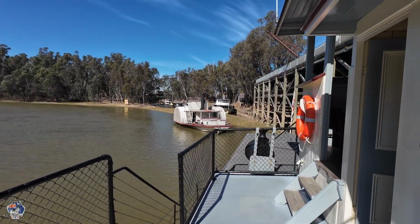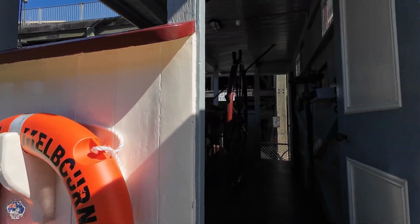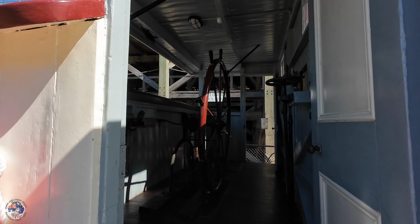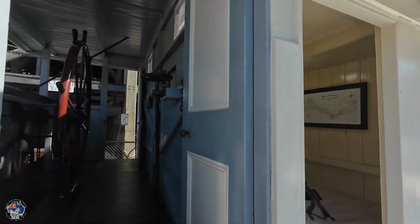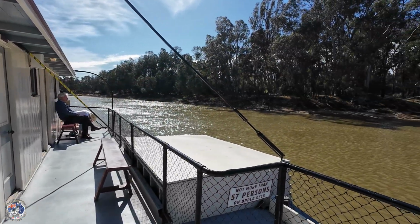But we'll just have a quick sneak peek in the captain's area up there where he steers the boat, does all the work. I think you can probably walk through there, but I'm not going to try. I don't want to get kicked off before we even start the bit of a cruise.